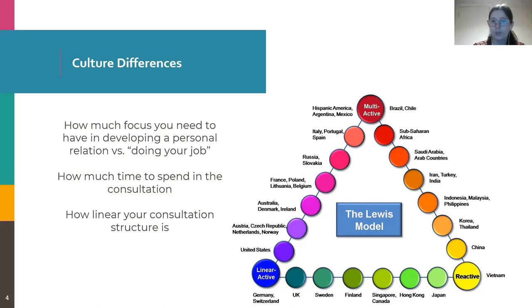I share this a lot because it is very common, and has been up until Brexit, very common for vets from Eastern Europe and South Europe to move over to the UK. This was one of the reasons why there was such a big shock in terms of adapting to working in the UK. What is multi-active and linear active and reactive? This is about the perception of time organization, task management, and how to develop trust.